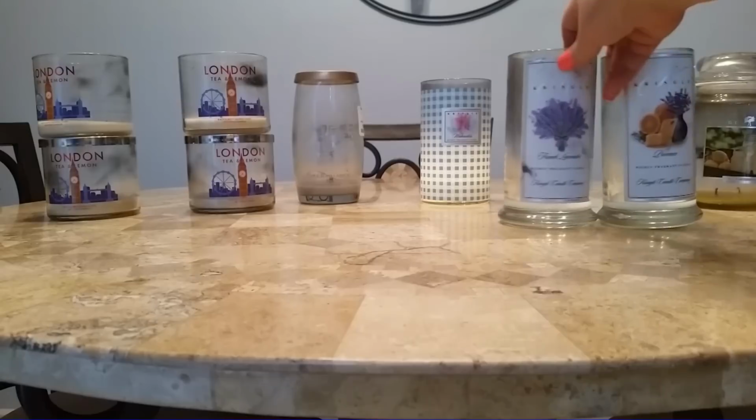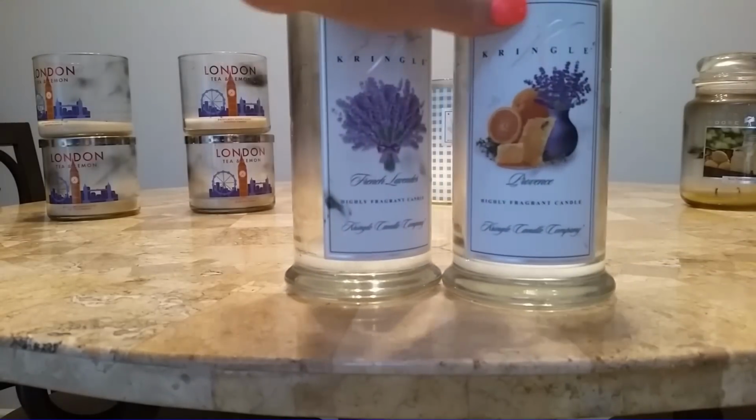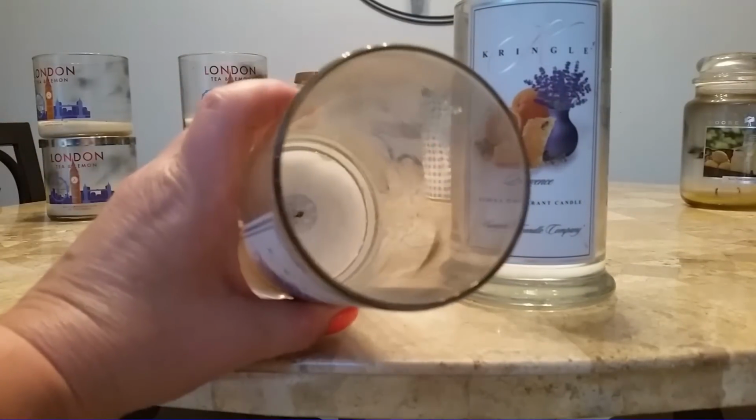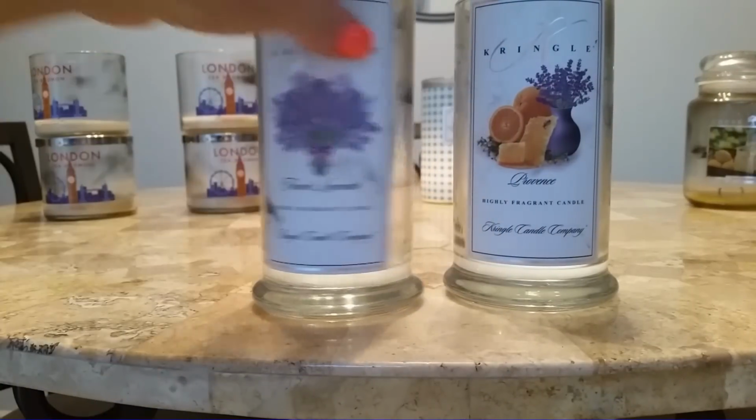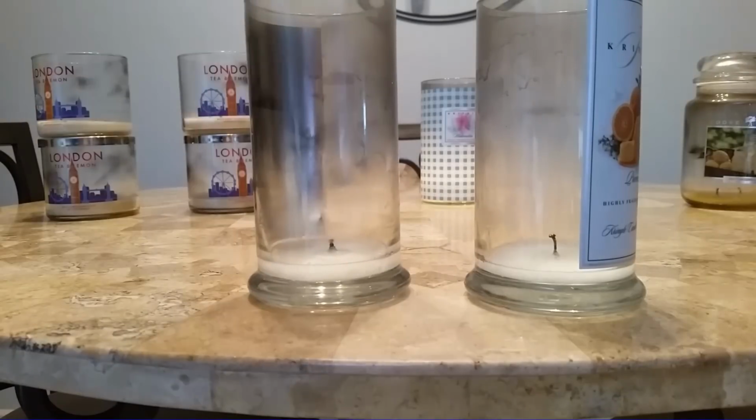And I had some Kringle candles. These two are from their old style line. This was the one with the crystal pillar, and as you can see, no burn issues, no soot. That's scorch marks, people.